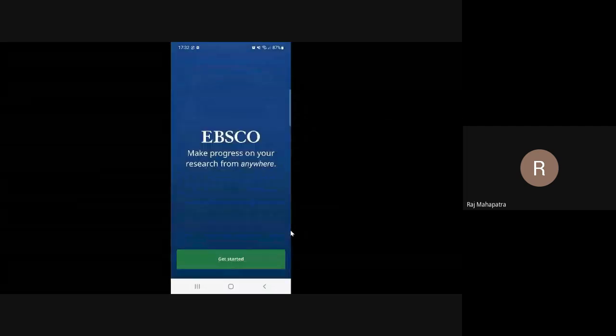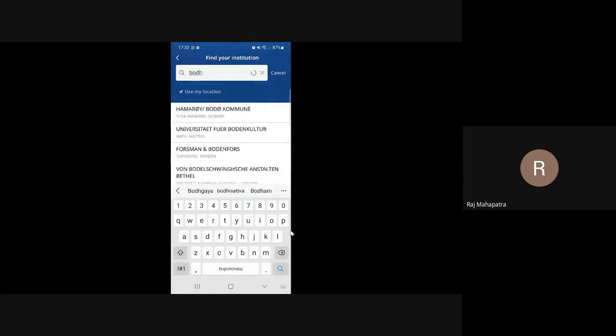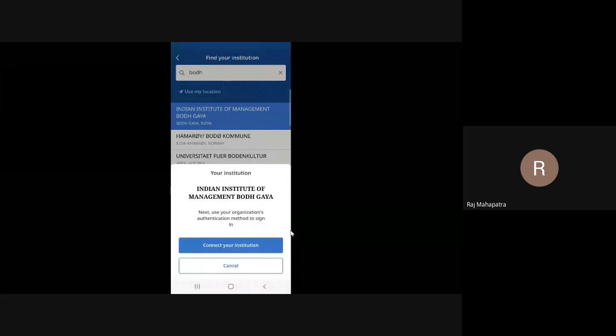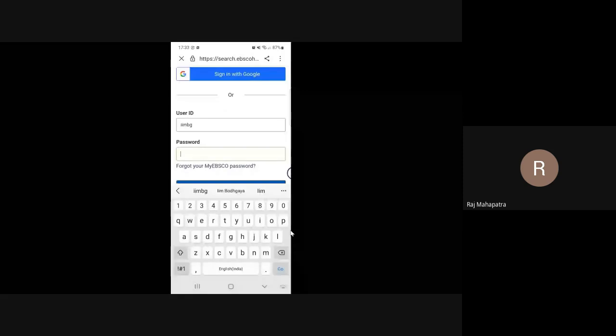So once you open this up, you can click on Get Started. You can also type your location. The first one is Indian Institute of Management, Bodh Gaya. If you're connected with your Wi-Fi, then search your organization's name and connect to your institution. If you are not connected with your Wi-Fi, then you need to provide your login credentials. I'll request all of you, please install the mobile app, so it will be very handy for you.